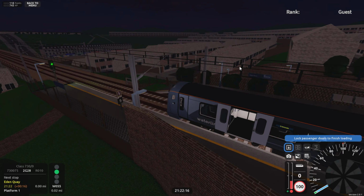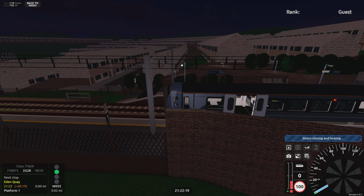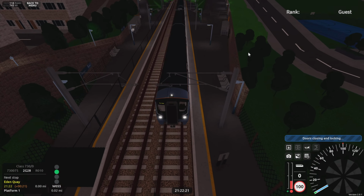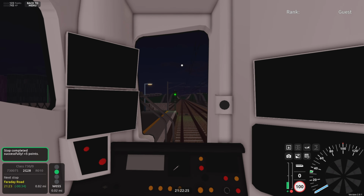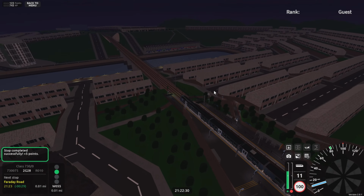Very interesting architecture of the houses over there. That's fine. Very nice looking station too. Right, let's get back in our cab and let's get going. Is this a 5-car train? I didn't even notice that. Let's have a little look. Is it 5 cars?